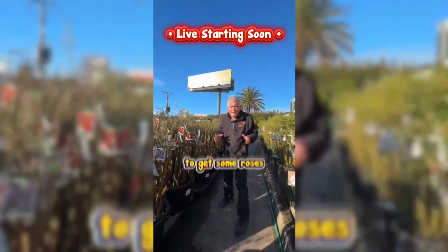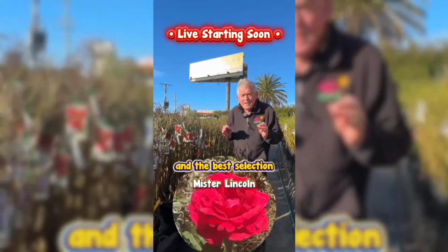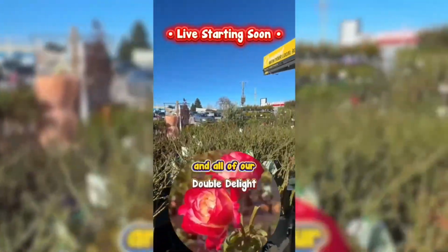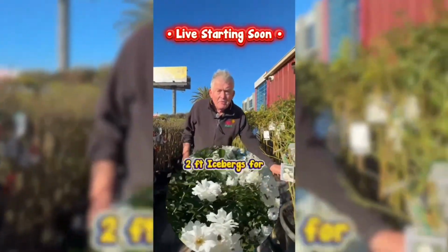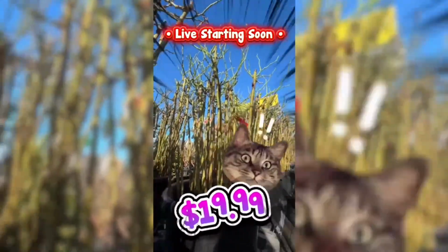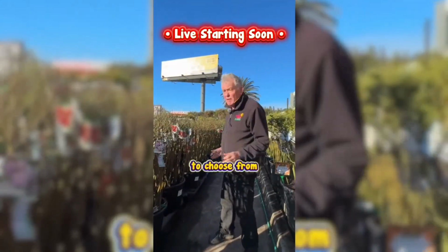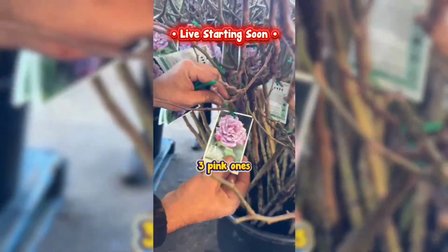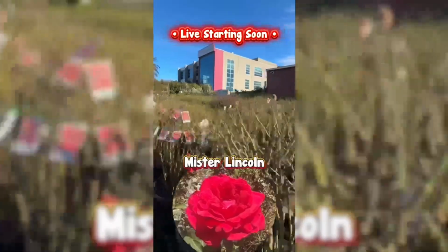If you're looking to get some roses, now's the best time. We've got the best price and the best selection. Look, we've got thousands in stock, and all of our 3-foot roses are $29.99, and we've got 2-foot icebergs for $16.99, and all the 2-foot coloured ones are all $19.99. So fabulous price, fabulous selection. There's thousands to choose from. Get 10 yellows, 3 pink ones, whatever you want. Come in this weekend and get bare-rooted roses.